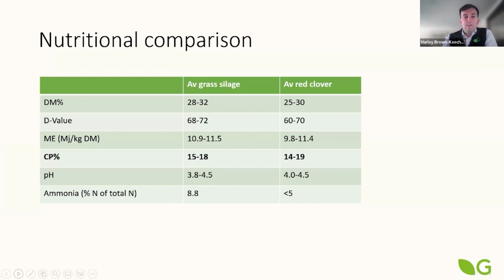Average analysis of silage does vary across the different livestock systems. So what you see on the screen here might be typical of a range on dairy farms. Beef and sheep may be aiming for higher dry matters with later cuts with potentially lower D value. But I want to draw your attention to the range in the crude protein on the slide.